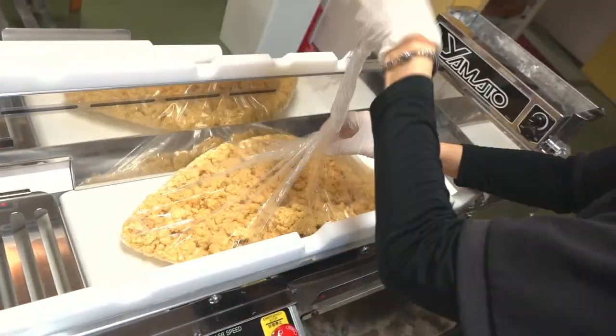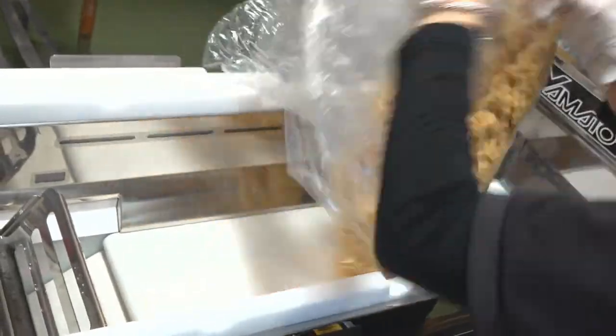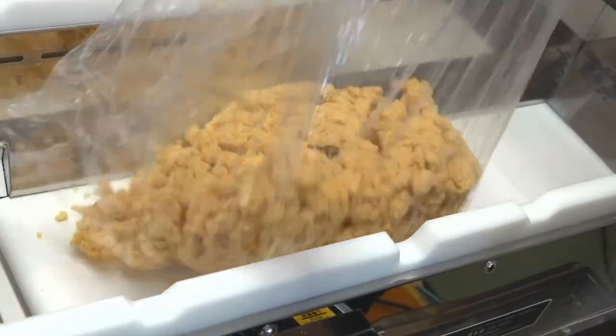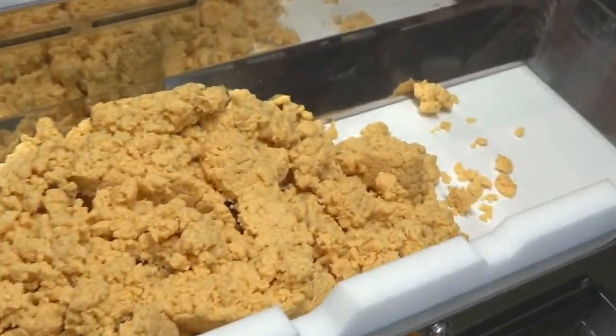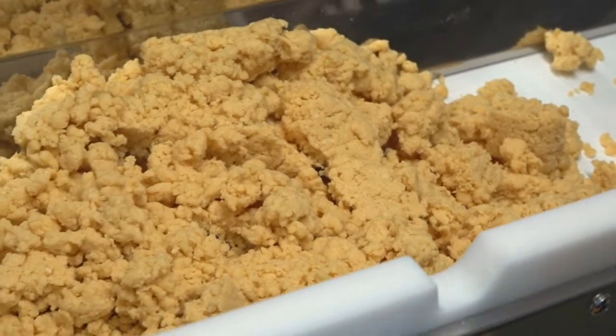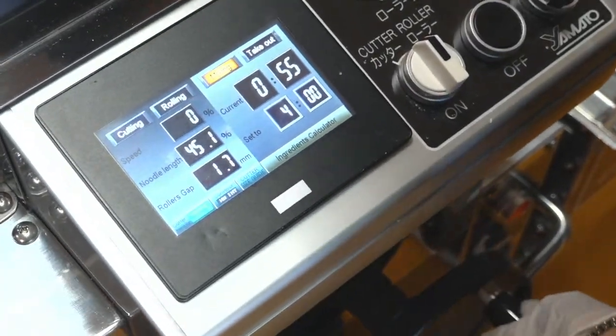The total mixing time is 10 minutes, but we hate to waste your 10 minutes just showing the mixer. So let me prepare this dough in advance. That was the first resting process we are doing.